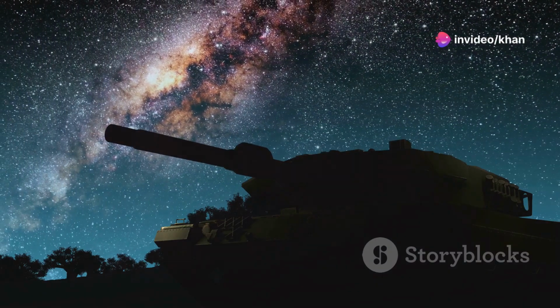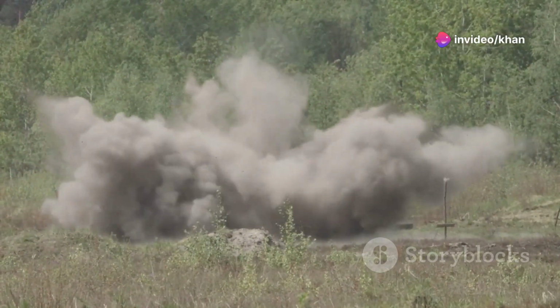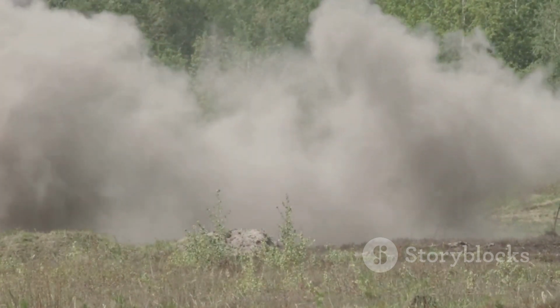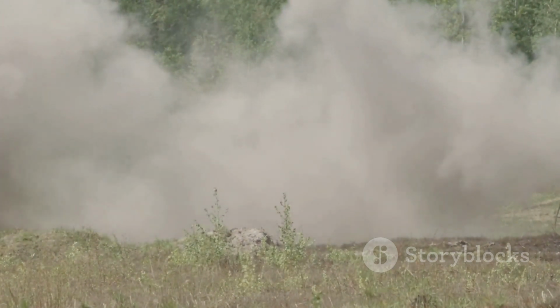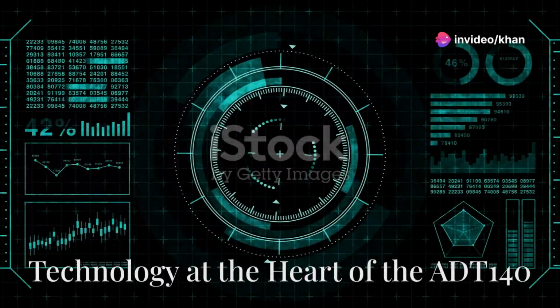It's like having an invisible force field around the tank, and if, by some miracle, something does manage to hit the tank, the ADT140's armor is designed to deflect and absorb the impact. This tank is built to take a licking and keep on ticking.